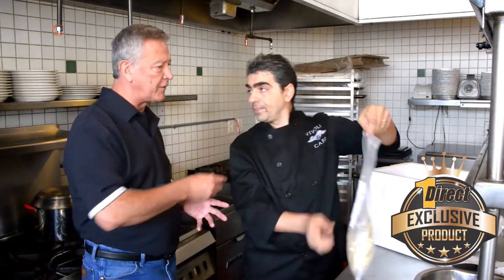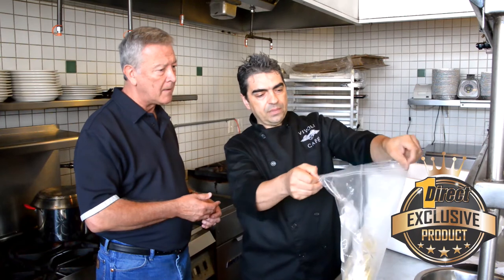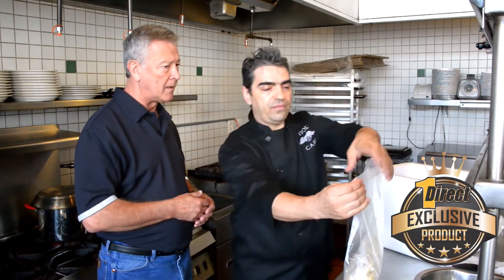Also, the bags are very resealable. So you can just take whatever you decide to cook for the day, and then put the rest back in. So very convenient.